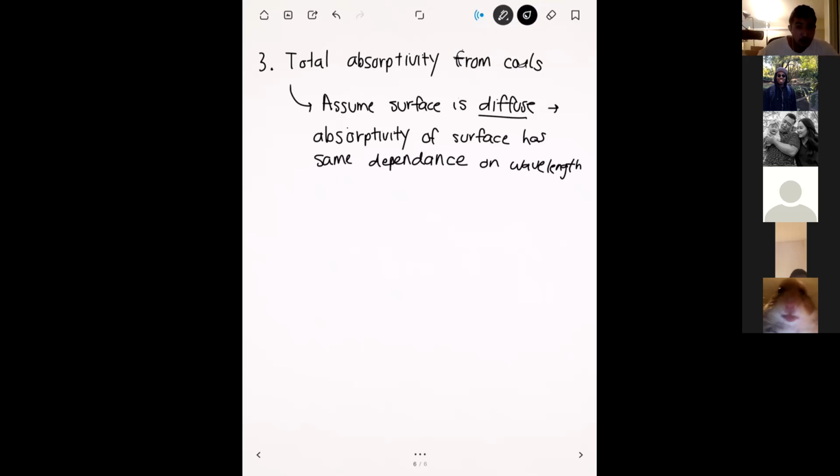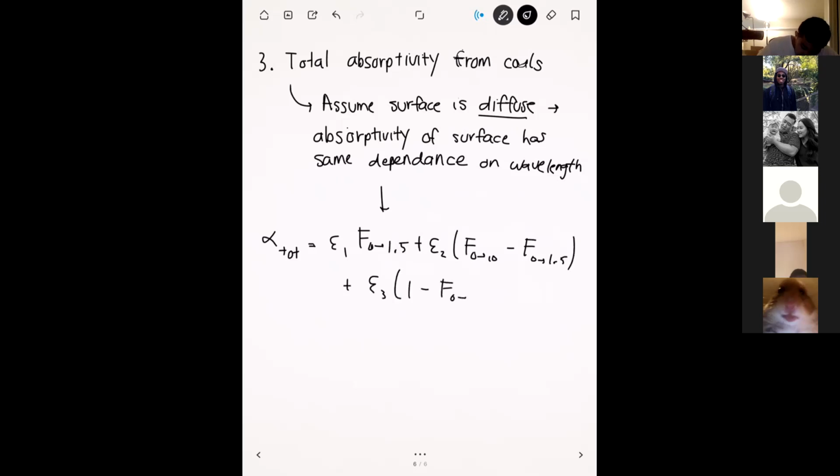And so because it has the same spectrum as the emissivity, we can compute the total absorptivity in exactly the same way. So total absorptivity, alpha tot, is equal to epsilon 1 times F from 0 to 1.5, plus epsilon 2 times F from 0 to 10 minus F from 0 to 1.5, plus epsilon 3 times 1 minus F from 0 to 10. Right, and so we have the same integrals.